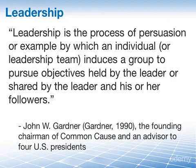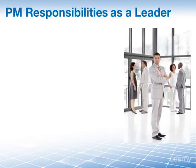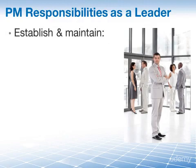So, let's take these 2 high-level views here from these 2 great leaders and thinkers, and let's translate this into a few responsibilities that you as a project leader will have to fulfill. Throughout the project team leaders are responsible for establishing and maintaining primarily 3 things. First of all, the vision.